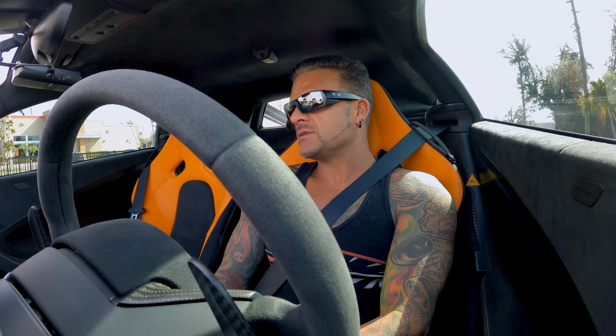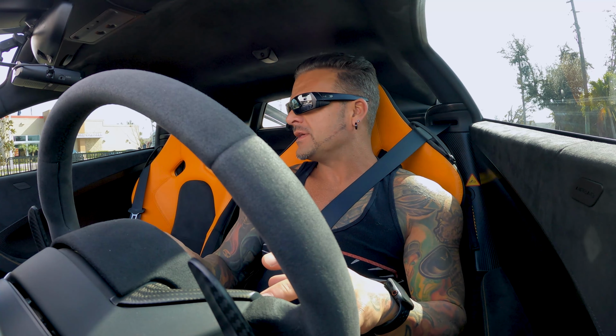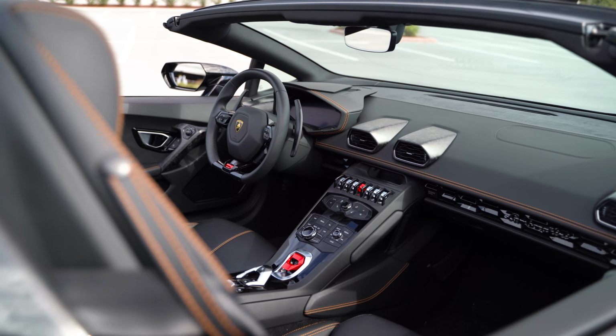So this is a 1 of 5. And this is a 1 of 1 in this color combination. I mean 5 on the planet. As far as the United States, I think there's only this one and one other one in the United States. So extremely rare car we're driving here. Horsepower is 666. So that's kind of cool. 3.8 liter twin turbo V8. It's got a 7-speed dual clutch transmission, very common in today's exotic cars, same as you see in Lamborghini, Ferrari, and so on and so forth.